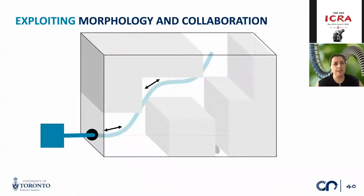And moving even one step further, I think it's also important that as we think about deploying these continuum robots into unknown or partially unknown environments, with or without a digital twin, there is so much room to exploit morphology and collaboration of these robots. So we may not only rely on these actuatable degrees of freedom, but we may want to exploit the embodied intelligence in the system, the inherent compliance in the system. We may want to purposefully interact with the environment and purposefully make contact with the environment for steering.